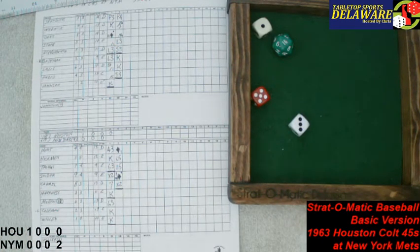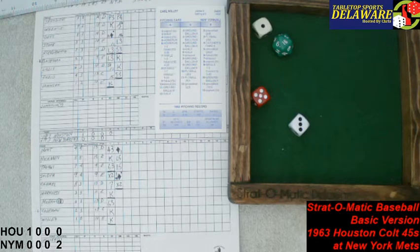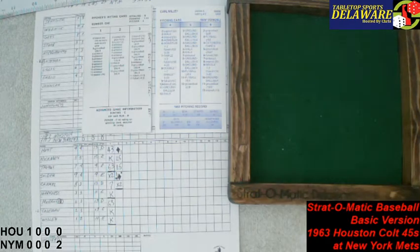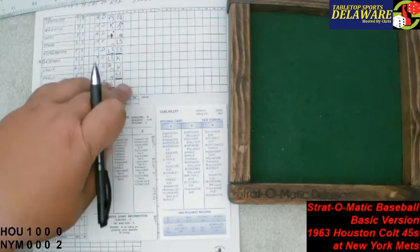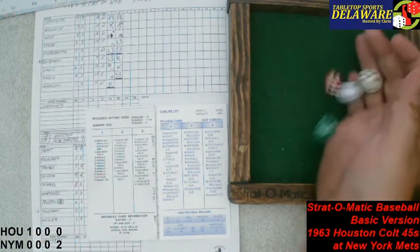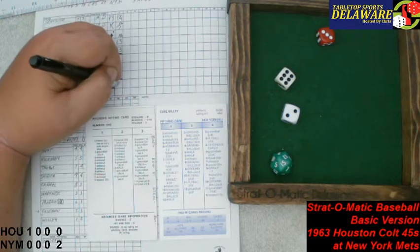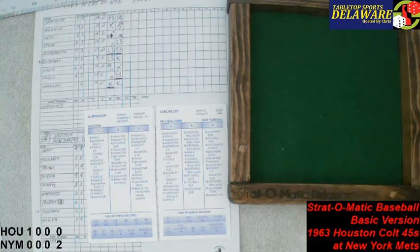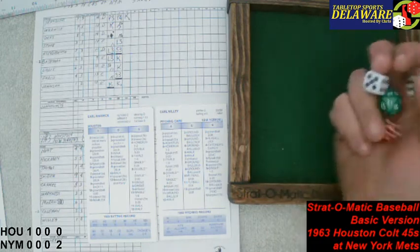Carl Willey on the hill. He is facing bottom of the Colt 45s order and Ken Johnson. Then back to the top for Spangler and Warwick, 1 and 2. Willey is set. Put the cards down here so that way we can actually score the game. Kind of makes things a little easier. Facing Ken Johnson, 3-8, and that's a strikeout. That is going to be Willey's 5th. 1 away, Al Spangler. Willey fires the pitch, 6-7, strikeout again. That's number 6.